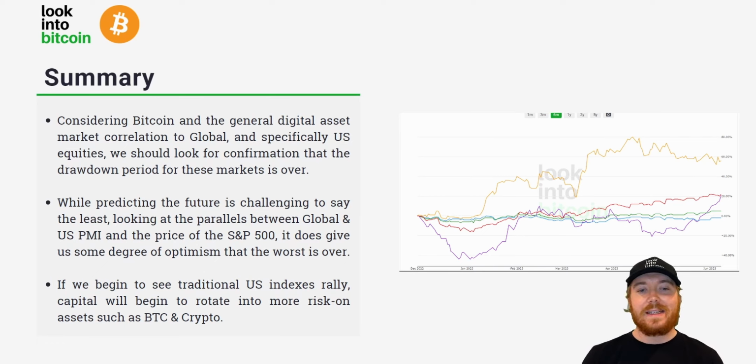And if we begin to see traditional US indexes rally like the S&P 500, like the Dow Jones, like the Nasdaq, capital will begin to rotate into the more risk-on assets such as Bitcoin and cryptocurrencies.